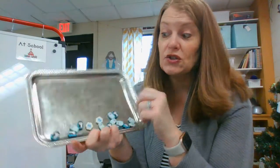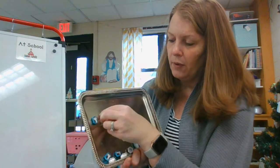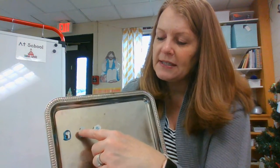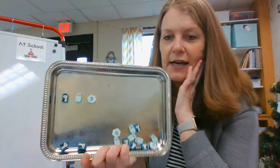Now, instead of just penguin, polar bear, I'm going to add snowflake. So I'm going to say penguin, polar bear, snowflake. Ooh, I changed it a little bit. Before, when we said polar bear, penguin would be next. But now we have snowflake next.